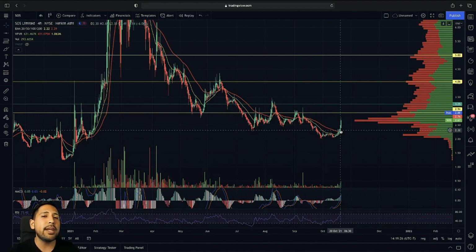So again, SOS will definitely be on the watch, but again, making sure we do watch every one of these levels to make sure we do get that gap up and momentum to the upside and that strong momentum rather than getting that choppy momentum that would give us a possible sell-off.